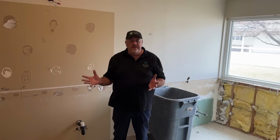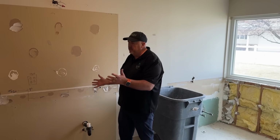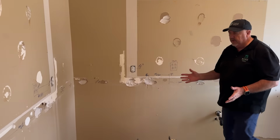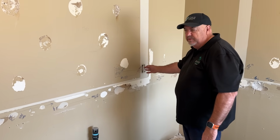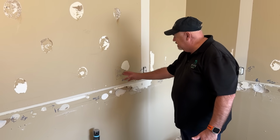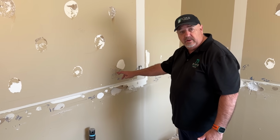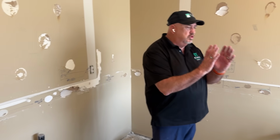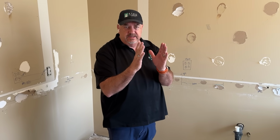Okay, so we got all the demo done, or mostly done. So I kind of wanted to show you what it looks like when we're all done. We're going to wind up having to move a few things like this outlet. I didn't think we were going to have to move it, but the way they did the cabinet design, I'm going to have to move the outlet over here, and then they want to make it a 2-gang outlet, which is a double outlet. 2-gang is two switches or plugs in the box.